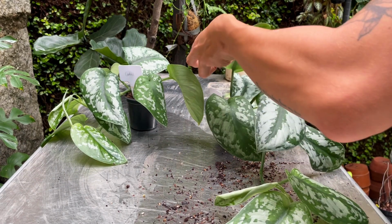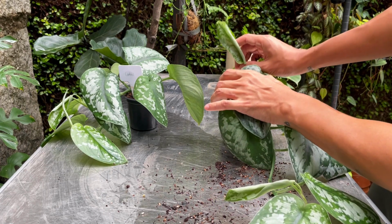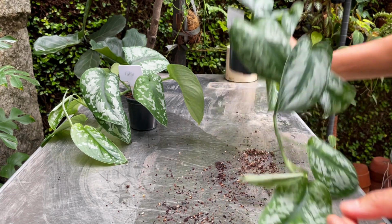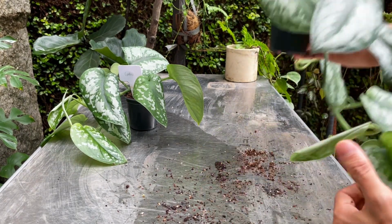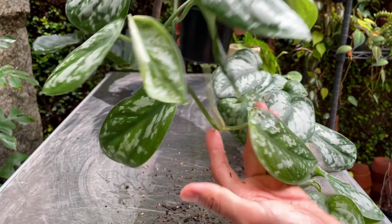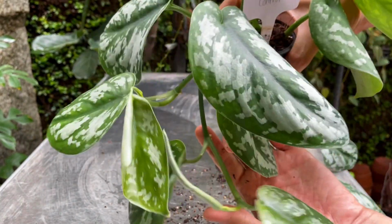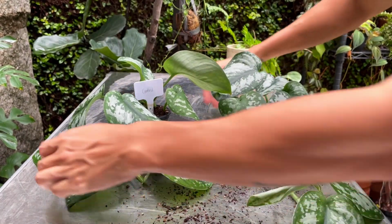So this is 1, 2, 3. When we have half a leaf like that, I consider that half. 10. So we've got 10 leaves here. And I guess the control group also has 10 leaves, which I counted earlier, and somehow it's growing closer internodes. Keep in mind that they were grown in the exact same lighting conditions.